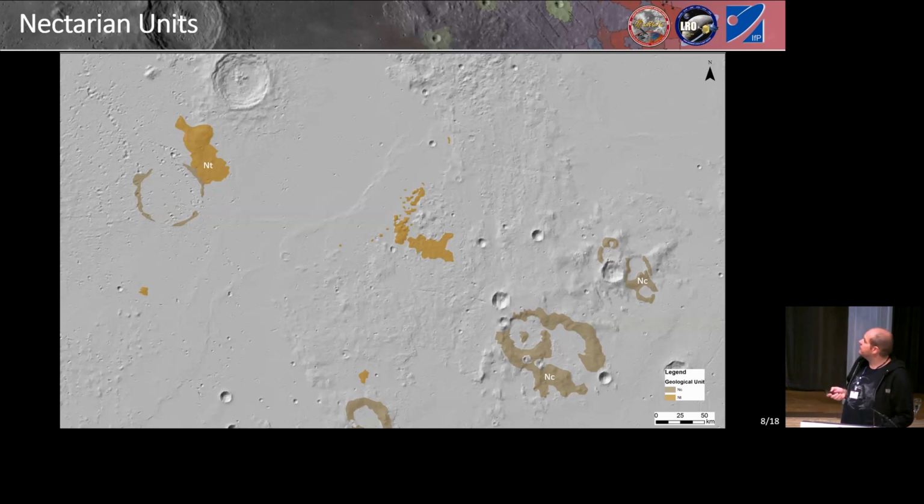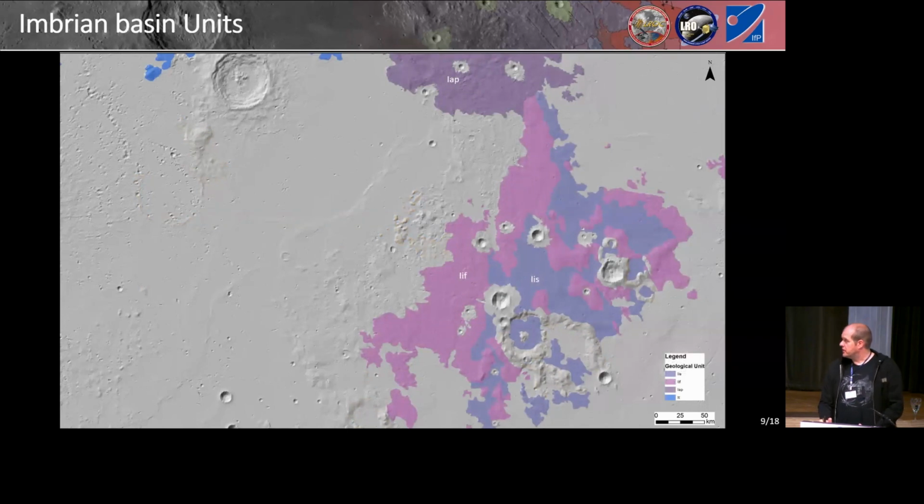And in this image, it's barely visible, but there's also a linear feature that is pointing in that direction back to Imbrium Basin. Same goes for the stuff that is over here. There we could also identify linear features that are pointing towards Imbrium Basin. So the next geological unit is then all units related to the formation of Imbrium Basin.